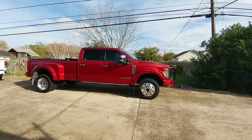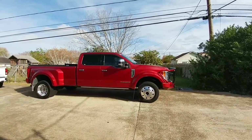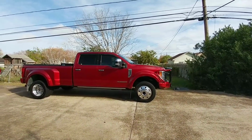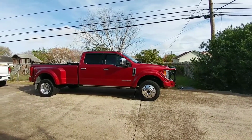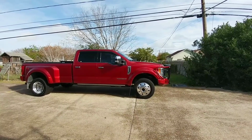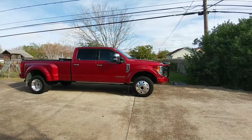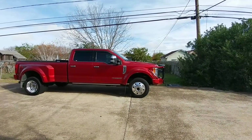Now, all that being said, do I think the 900 plus pound-feet of torque and 400 plus horsepower that my truck has is enough? The answer is absolutely. I've never been in a scenario where I've towed anything that I felt like the truck was underpowered or didn't have enough power to accomplish the task with ease. And I feel that way about pretty much all the modern diesel trucks that are out there.